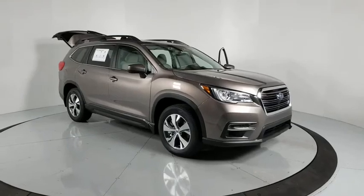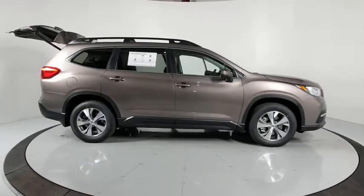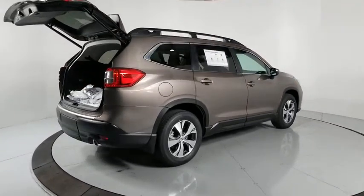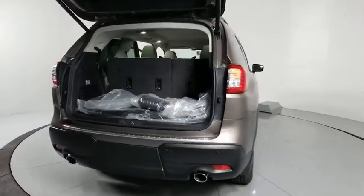You are going to love the 2021 Subaru Ascent. The Subaru Ascent is a breath of fresh air to families in need of more room. The reliability, safety, and practicality that Subaru has always been known for is now brought to you with third row seating. Here are some of this vehicle's great options.